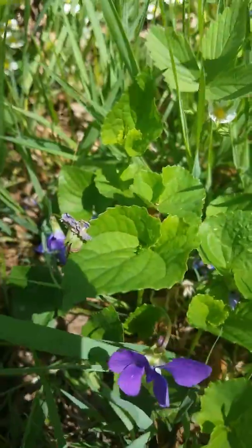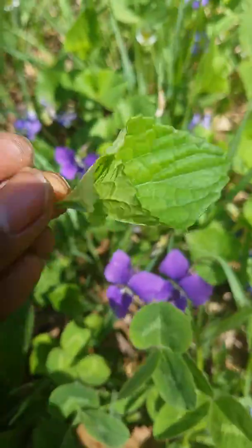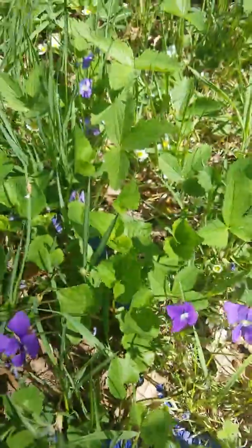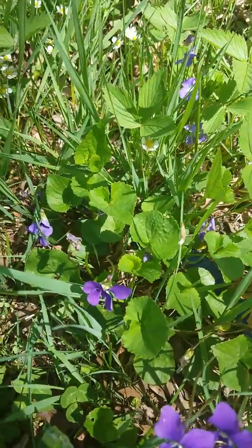and the leaves. So the leaves actually have mucilage. If you chew the leaves, this is a very edible flower, the flower as well as the leaf. And if you chew the leaf, it actually has mucilage. And mucilage is a substance that kind of coats your digestive system.